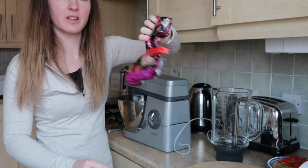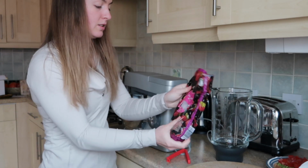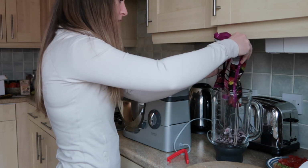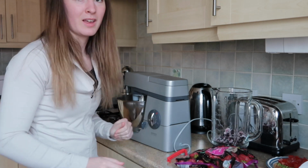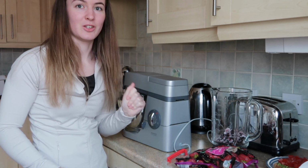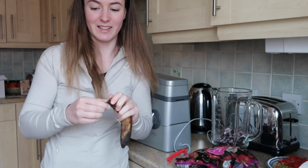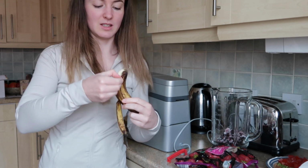So I'm going to start off with some frozen berries. I've literally just got summer fruit mix from Aldi. Pour those in. You probably want about a cupful. And then sometimes I use frozen bananas, but today I've got a banana that needs using up, so I'm going to use that first. So as you can see, a very overripe banana, but they are perfect for smoothies. I wouldn't eat it like this because I'm very picky and I prefer my bananas when they're green, but for smoothies, this is good.